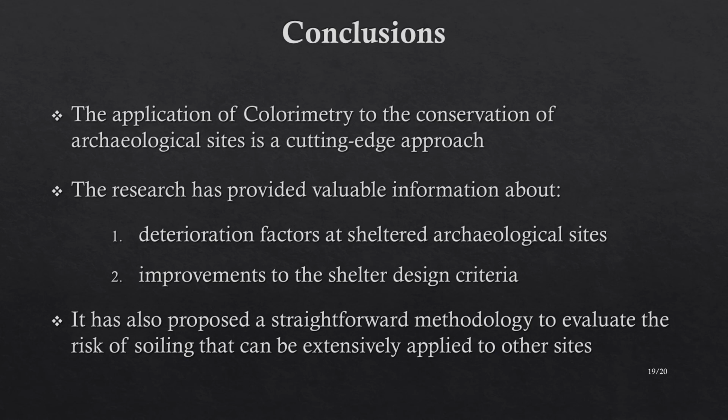In addition, this project has proposed a straightforward methodology to evaluate the risk of soiling on sheltered remains without using invasive and destructive technologies. It can support site management decisions and be applied to other archaeological sites. The use of some low-cost methods means that a wider range of sites can benefit.